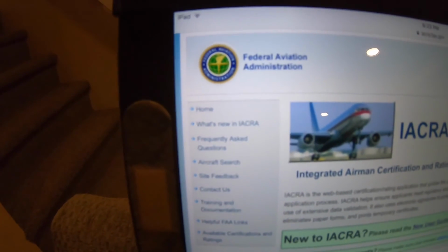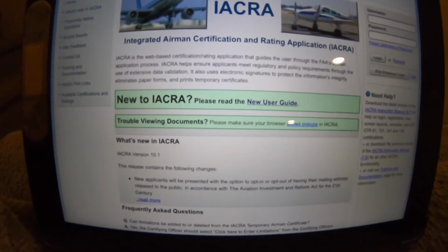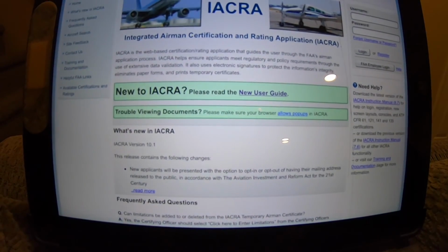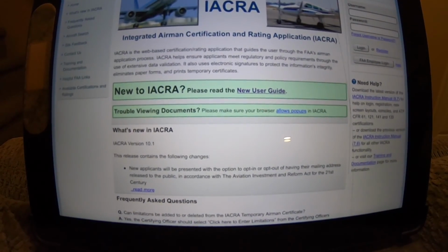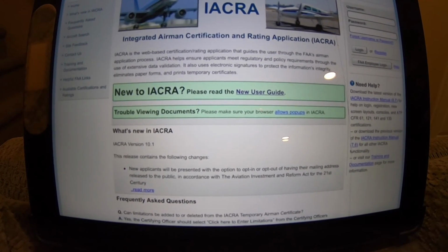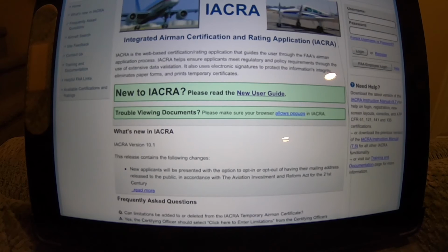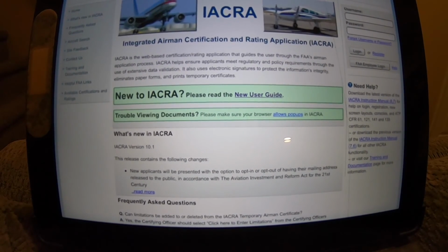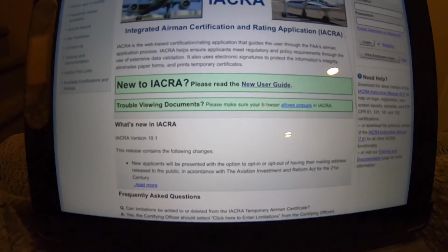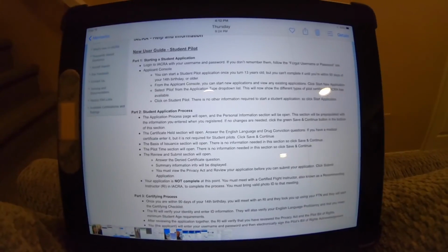you have to go on the Federal Aviation Administration's website. Integrated Airman Certification and Rating Application. Sounds complicated, but this is basically the FAA's attempt to make sure that they have in one place a way that all of us folks who are interested in getting licensure or taking training or updating our ratings from maybe just private to instrument, we have a one-stop shop that'll help you walk through all the things you need to do to make sure that you meet all of the regulatory and policy requirements.